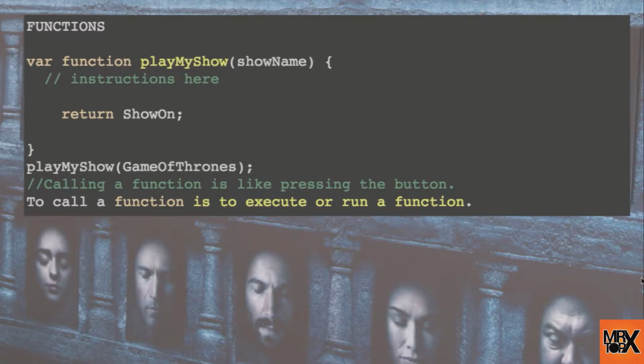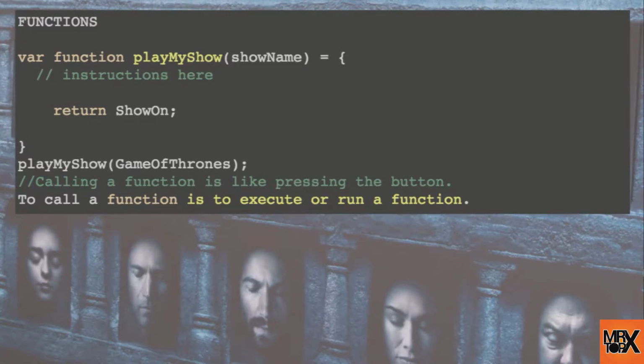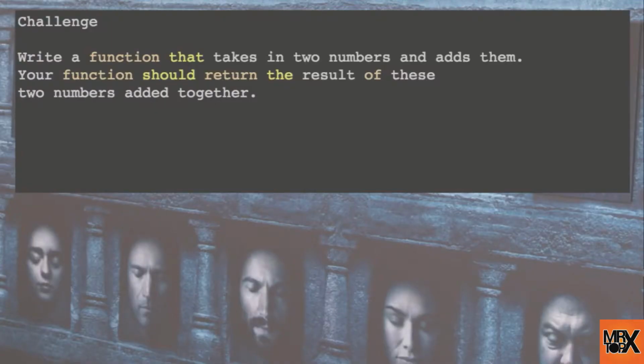Now, we've learned a lot about how functions work. Here is your function challenge. Okay, now here is your function challenge. Write a function that takes in two numbers and adds them. And your function should return the result of these two numbers added together.